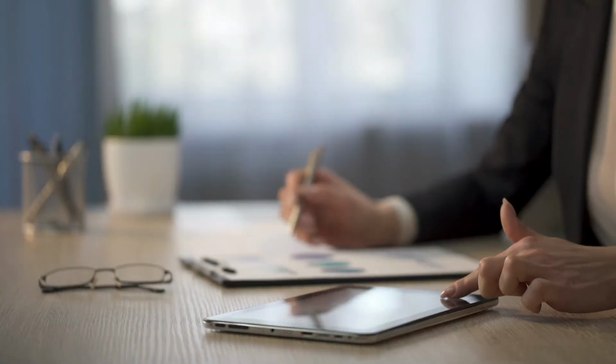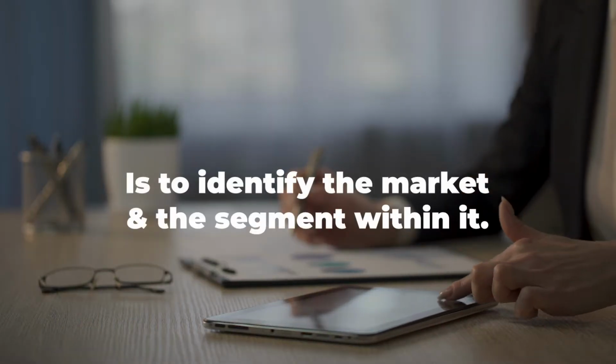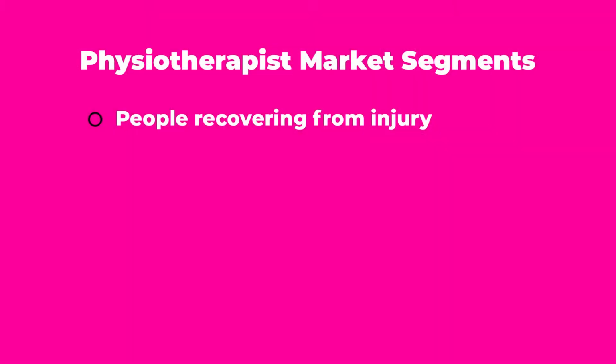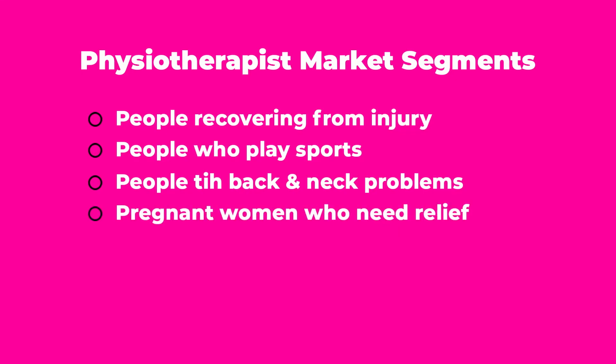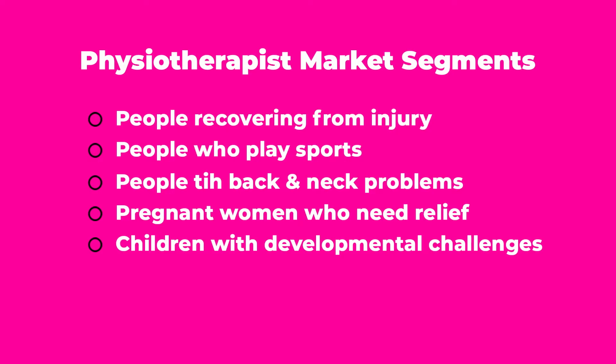When it comes to strategically defining the brand's plan, the first port of call is to identify the market and the segments within that market. A physiotherapist, as an example, needs to understand the segments that make up the market of people who are looking for their services. There are different groups of people in the market for that kind of service. And these groups can include people recovering from an injury, people who play sports, people with back and neck problems, pregnant women who need relief, and children with developmental challenges, to name a few.